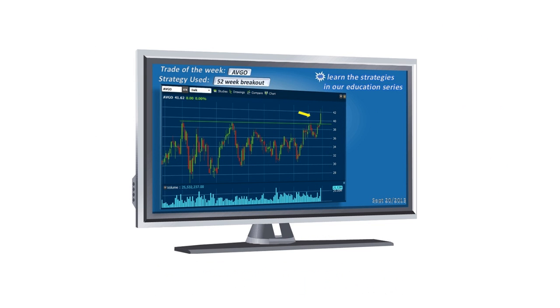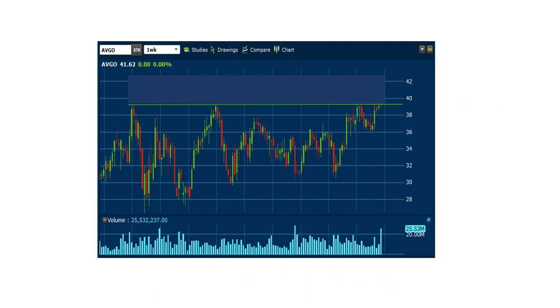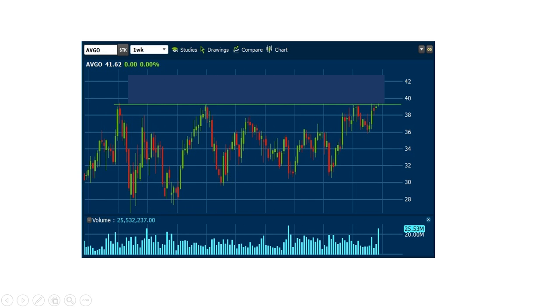I'm going to use the example from September 20th, 2013, AVGO, the 52-week breakout. Let's have a look at it. If you look here carefully, you're going to see a 1-week, 3-year chart. Every candle you're looking at here represents just over a week. This goes back about 3 years.